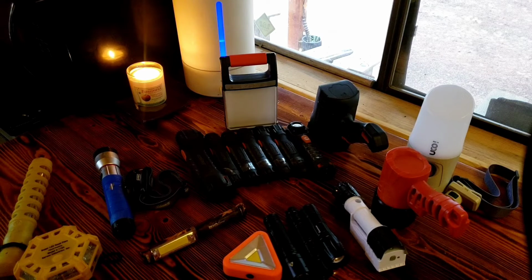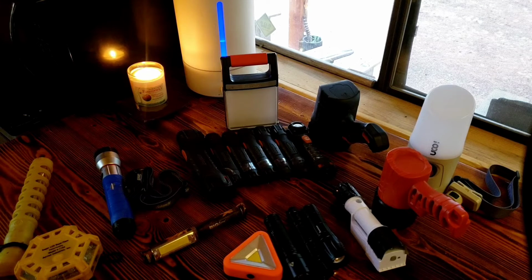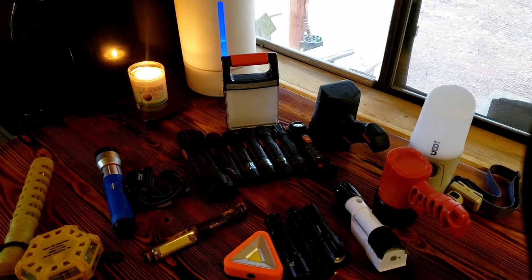Also, I'm kind of frugal with stuff. I like to get a good deal and have a decent one that has a good runtime and brightness. That's important, and easy to get batteries. A lot of these just take AAs now, which is nice. I've got some from stores, some from eBay, Amazon, just different areas. Even at Ross they had these really expensive ones. I'll show you a couple of them, and they were on sale at Ross just randomly.